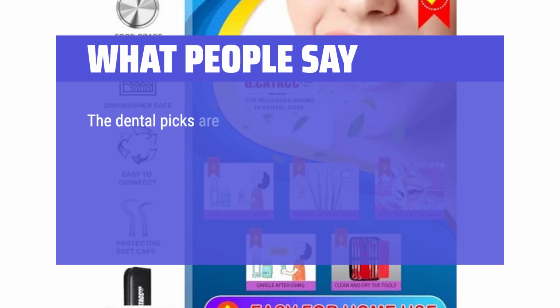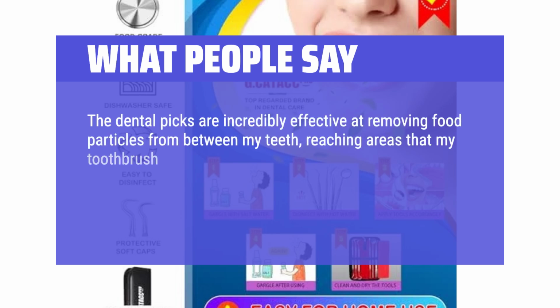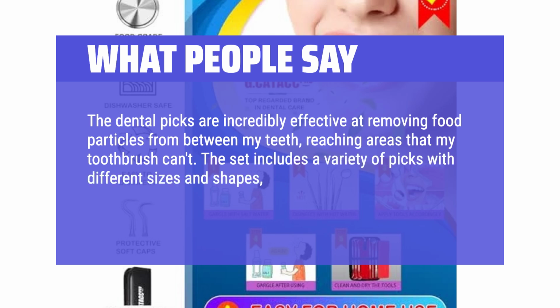What people say. The dental picks are incredibly effective at removing food particles from between my teeth, reaching areas that my toothbrush can't. The set includes a variety of picks with different sizes and shapes, allowing me to easily access and clean all areas of my mouth.